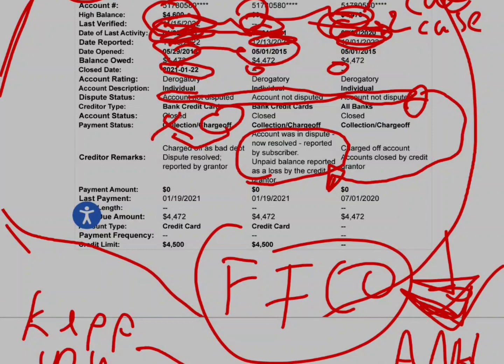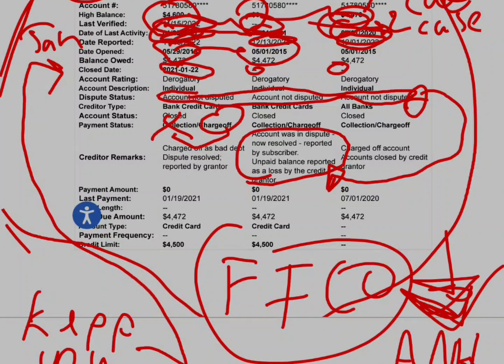Now, this is another very important thing. We look at the close date. It was January 2021. Now look at here. Why does it say March 2021, right? Why does it say February? This says March, that says February. You see these two? And then this one says January. One says January, and this says March and Feb. So that's another case right there.